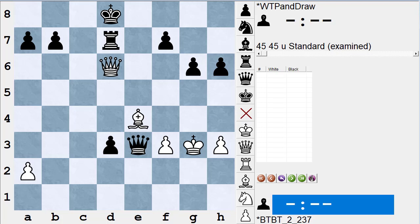So queen b8 check, king e7, queen e5 check, king f8, queen h8 check, king e7, queen e5 check, king to either square, queen repeats the check, the king goes back to e7, and white writes queen e5 on his score sheet and declares a draw. Okay, so white would get a draw out of that. Let's go to the next one.